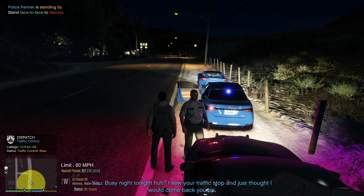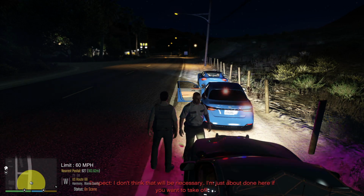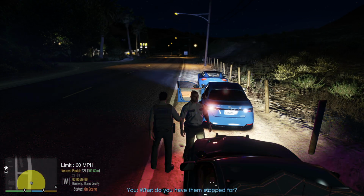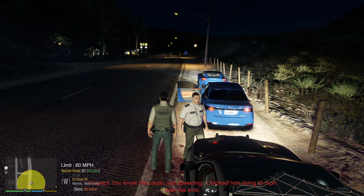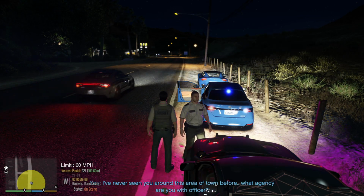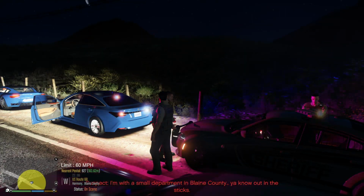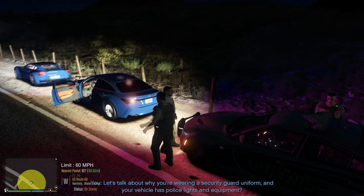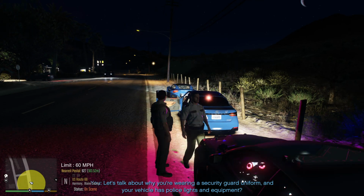Busy night tonight, huh? I saw your traffic stop and just thought I would come back you up. I don't think that will be necessary. I'm just about done here if you want to take off. What did you have them stop for? You know the usual, just speeding, clocked him doing 15 miles per hour over the limit. I've never seen you around this area of town before. What agency are you with, officer? I'm with a small department in Blaine County, you know, out in the sticks. Let's talk about why you're wearing a security guard uniform and your vehicle has police lights and equipment.